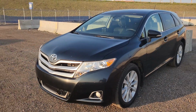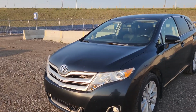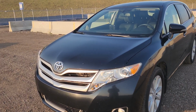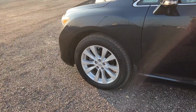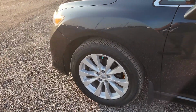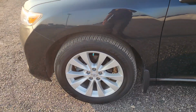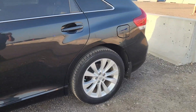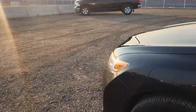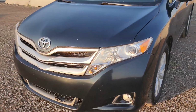I find that the 4-cylinder does have enough power, even though it is slower than the V6. I still find it okay, but if you want more power, the V6 will be the better option for you. So this being the lower model, it does have the 19-inch wheels instead of the 20-inch, but I find these 19-inch wheels are better than the 20-inch ones. It makes the ride a lot smoother, cushions the potholes better, and overall isn't that bad of a design either. The higher trim Venzas did get LED lights, and these are just halogens, but they do the job.